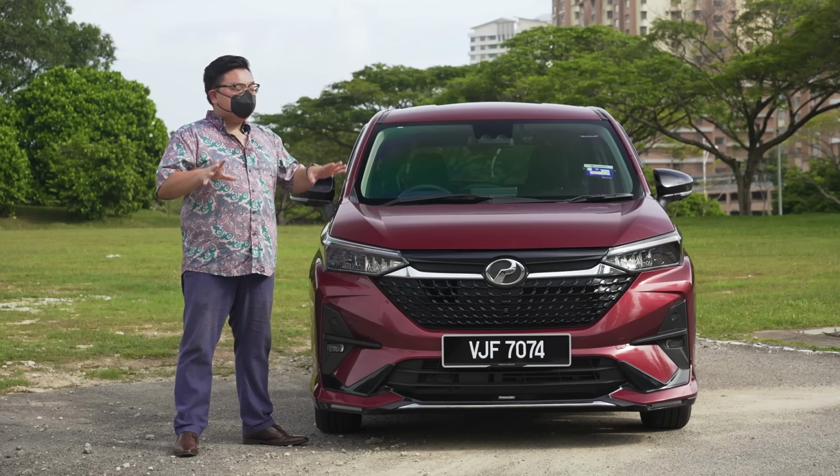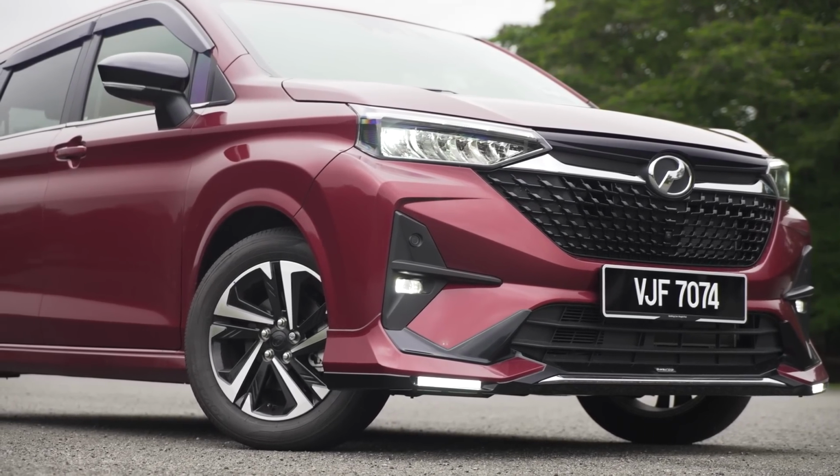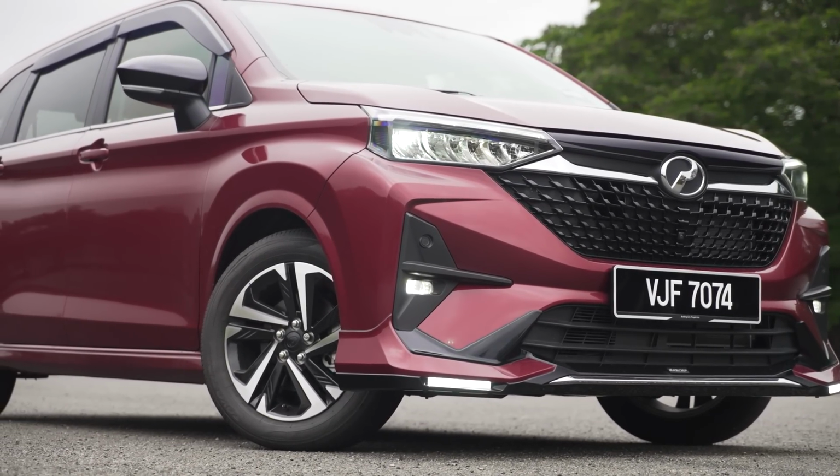Between the four models, I think this has the most attractive front end. What do you think? Let me know in the comment section below.